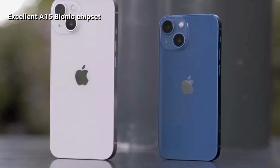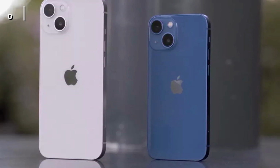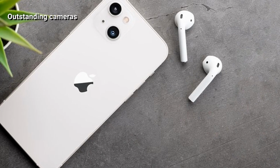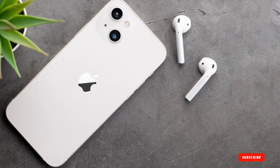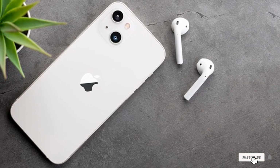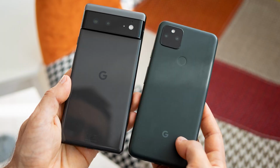Apple increased the battery size from the iPhone 12 mini, so the iPhone 13 mini lasts longer on a charge. Battery life is still below average relative to other phones, but few other phones run on a chip as powerful as Apple's A15 Bionic chipset, at least until the new iPhone SE with 5G arrives.